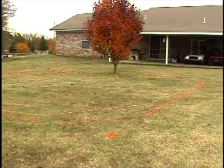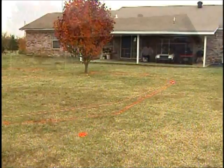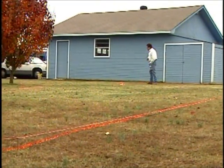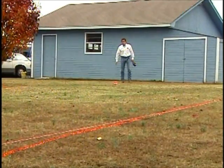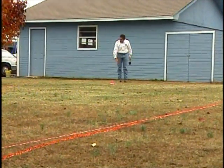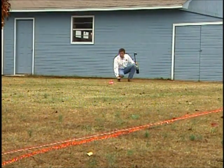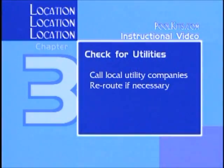Now we've got the pool staked out and painted. The outside of the concrete is marked. Now it's time to set the elevation. What we'll do is we'll go to the highest part of the yard on the outside edge of the concrete and come up about 6 inches. That'll put the top of our pool right about here.